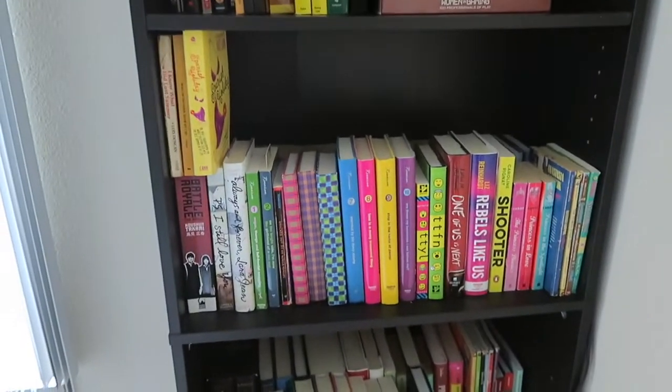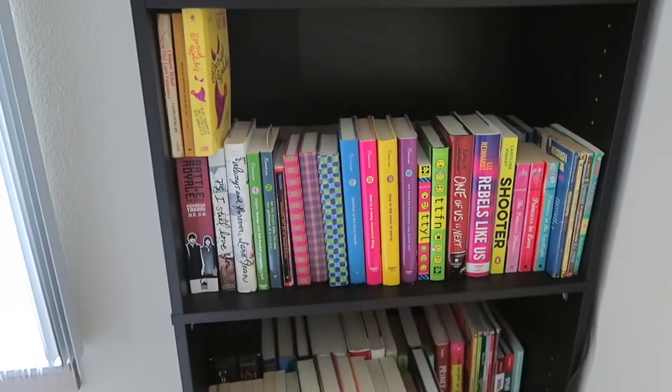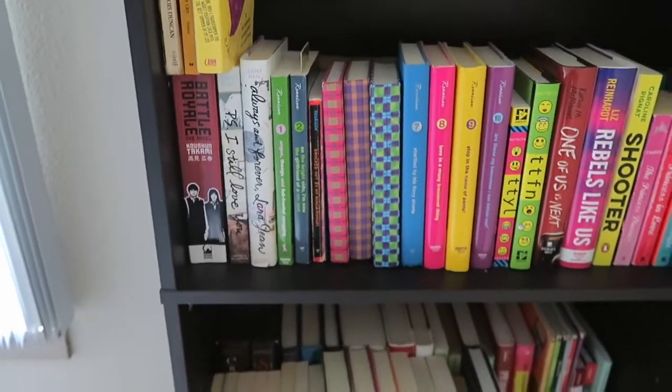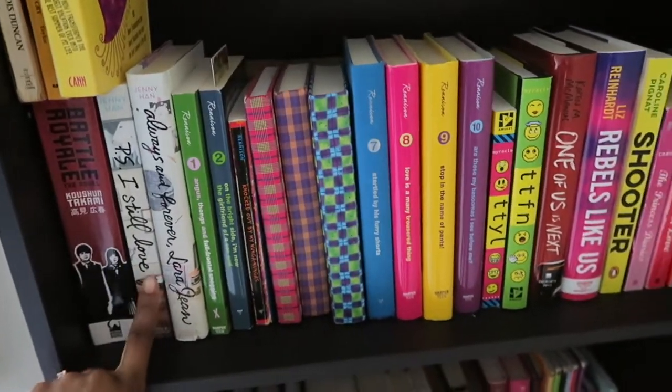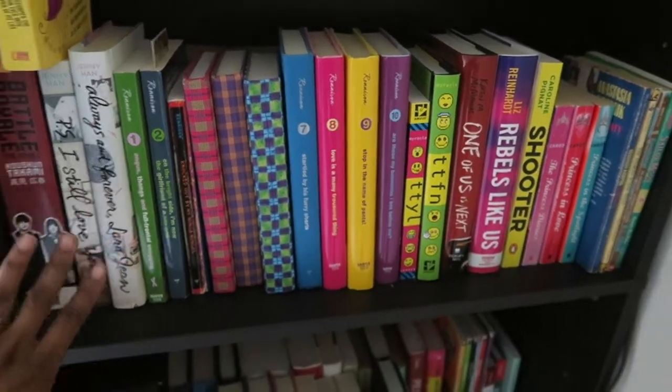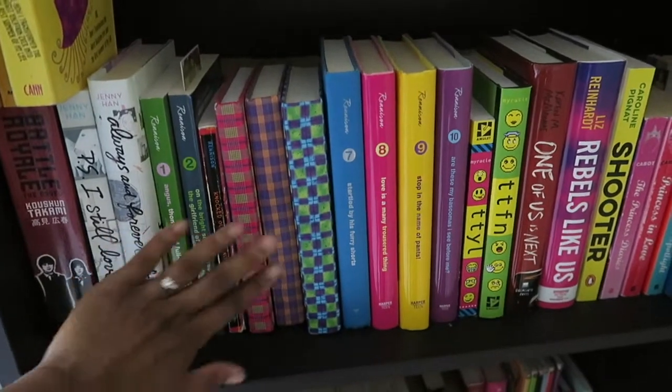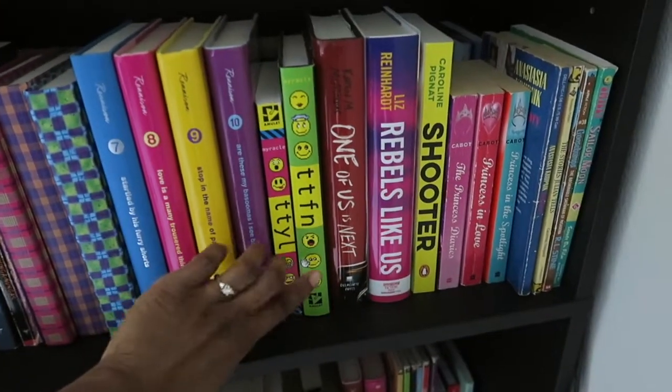So fiction, the main thing was that I really wanted to have books that were in order. Some of them I'm missing the first one, like my mom actually has the first one of the P.S. I Still Love You or To All the Boys I Loved Before series. These ones are all different sizes because I bought some of them in paperback, some of them in hardback. This one I have read, the third one.